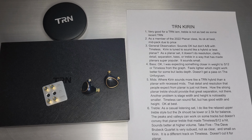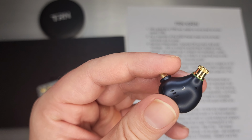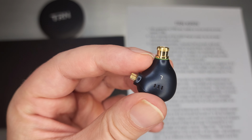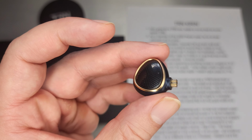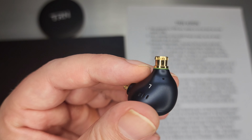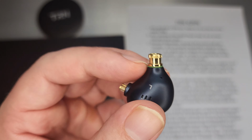Welcome back. Today we're going to take a very quick look at TRN's Kirin. Kirin, of course, is their initial planar set, and it is quite attractive looking. It's got some nice vents right there, a nice backplate with this little mesh pattern with a gold accent. But what really distinguishes TRN's Kirin from everyone else are going to be these replaceable nozzles.